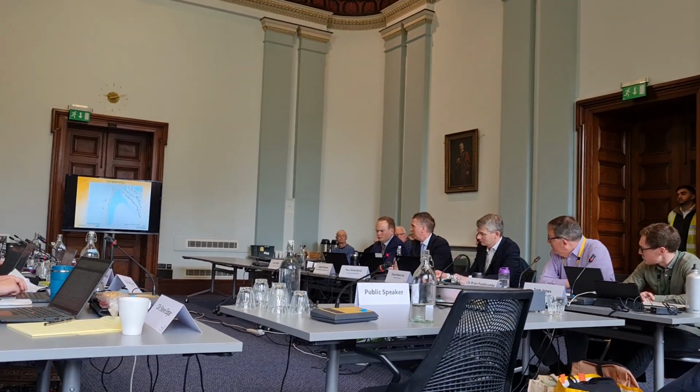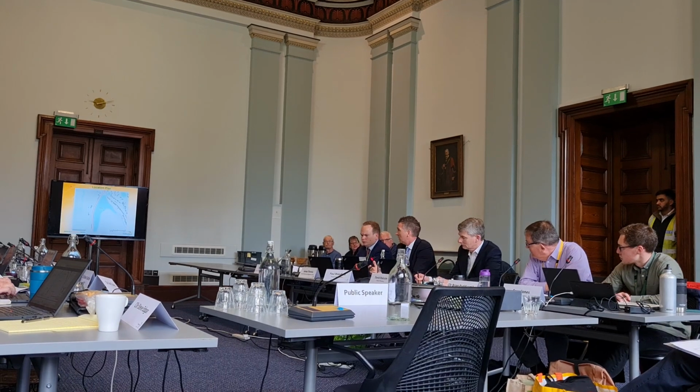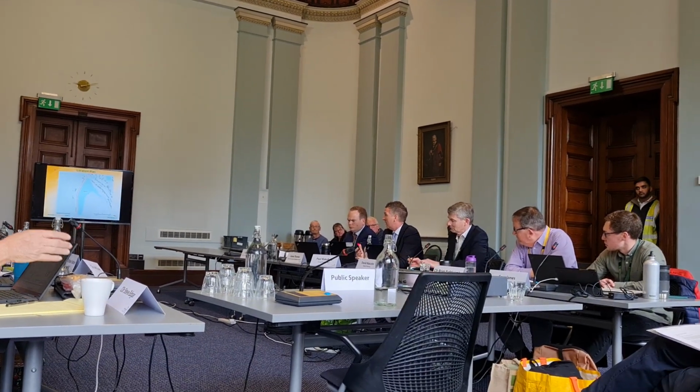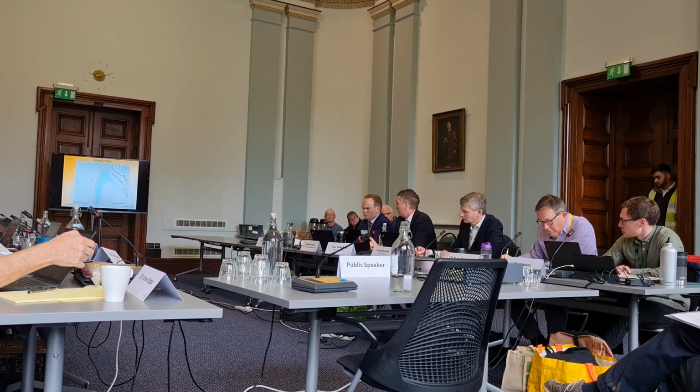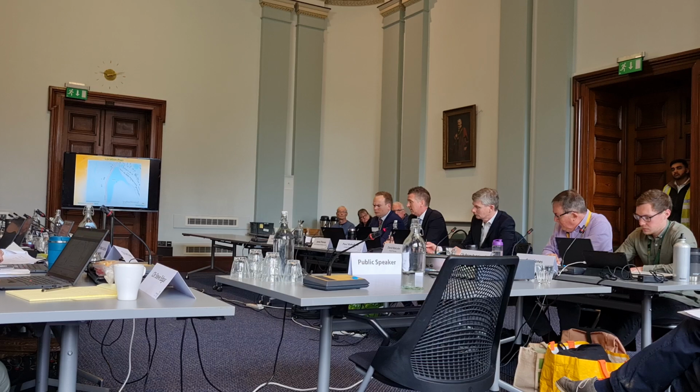In terms of the responsibility for the clearance, it is the responsibility of Cheshire East Council as the undertakers and the reservoir owners, if you like. So it's Cheshire East responsibility. That's as much as I can say on that particular point of clearing the spillway.